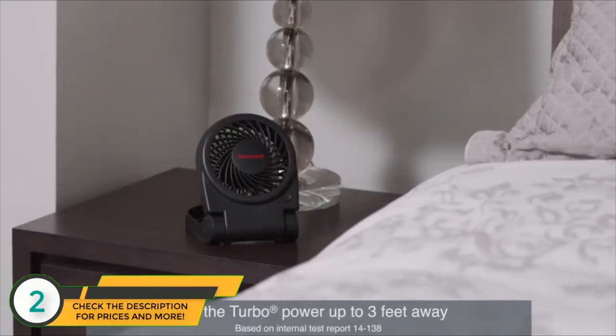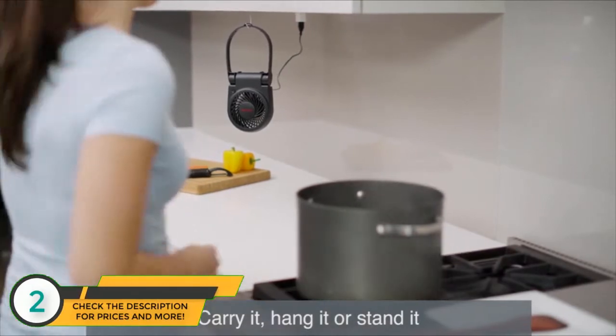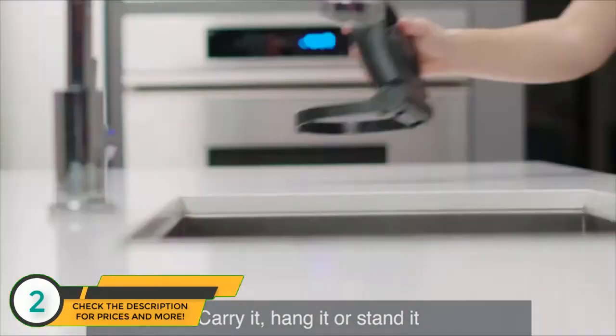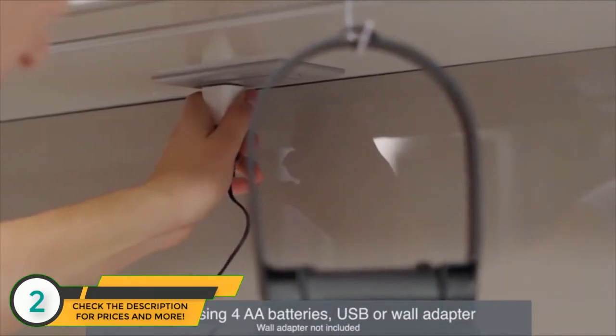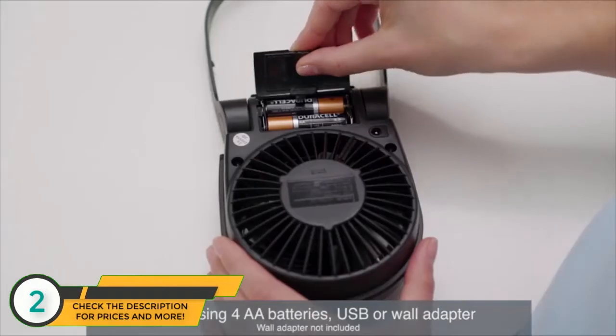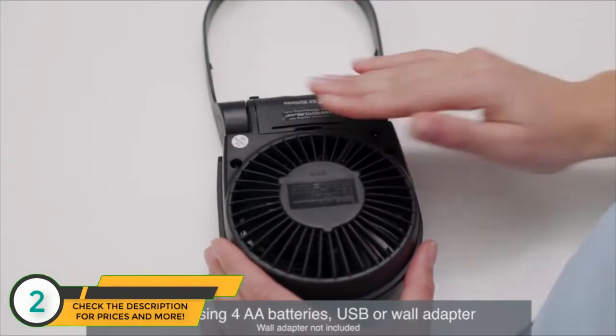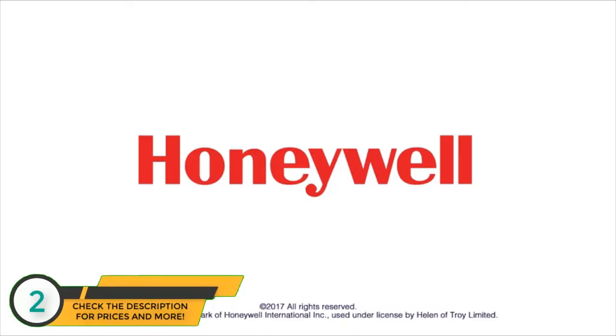In fact, the turbo power of this compact fan can be felt up to 3 feet away. The Turbo On-The-Go Portable Folding Fan can be hung, placed upright, or held for maximum versatility. To power the fan, plug into a wall adapter, a USB outlet, or completely disconnect it and use anywhere with 4 AA batteries. To help feel cooler at home or on the go, try the Honeywell Turbo On-The-Go Portable Folding Fan.